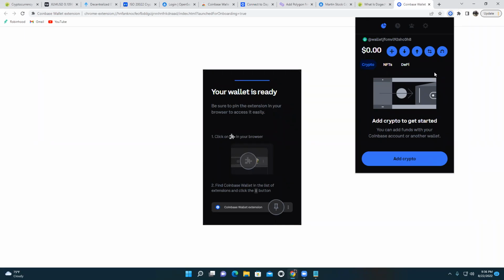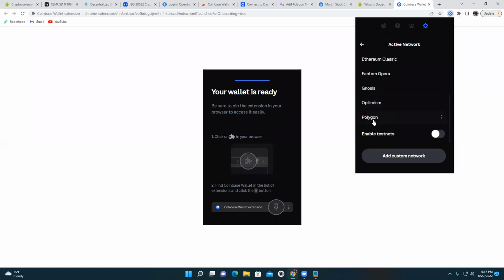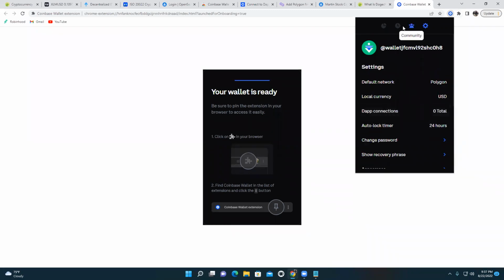So what we're going to do next is enable the Polygon network. This will be a little bit different on the Coinbase wallet, but the same thing applies. You're going to click settings, and you'll see it's already defaulted to the Ethereum network, and that's pretty much any wallet you get into besides Trust Wallet. I think Trust Wallet starts with the BNB chain. You come here and select default network, scroll down and select Polygon. And once we're there, now we can back out.